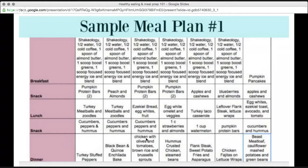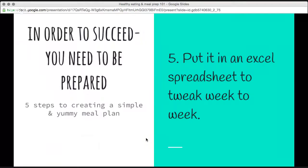So here is a sample meal plan. You can see how this would work. This is not my meal plan. This is one of my coaches. You can see how she set hers up. She has Shakeology for her breakfast every single day and she mixes it. She makes pumpkin protein bars. She had turkey meatballs and zoodles. You can see her dinners are different every single night, but a lot of things are repeating, and there's nothing wrong with that. Again, we all like what we like. And the beauty of this program is that we can create it to our needs.